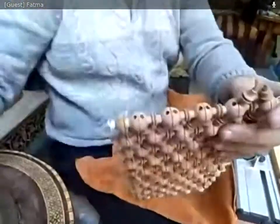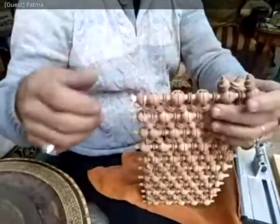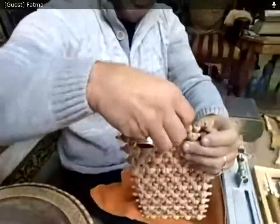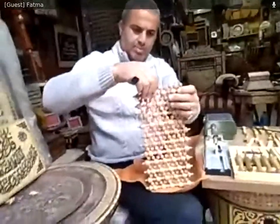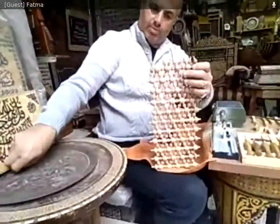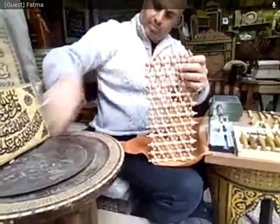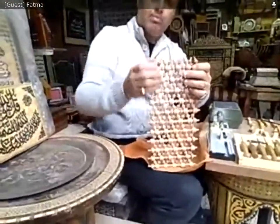Wow. How long does it take a piece like this? Maybe about 1 week. 1 week? Yeah. To make such a small piece like this, to use it as a kind of decoration for a frame or part of your window. But for a window, I think it will be much wider. So it needs, let's say, 3-4 weeks. Okay. So that's why this is what we call lattice wood, lattice windows.